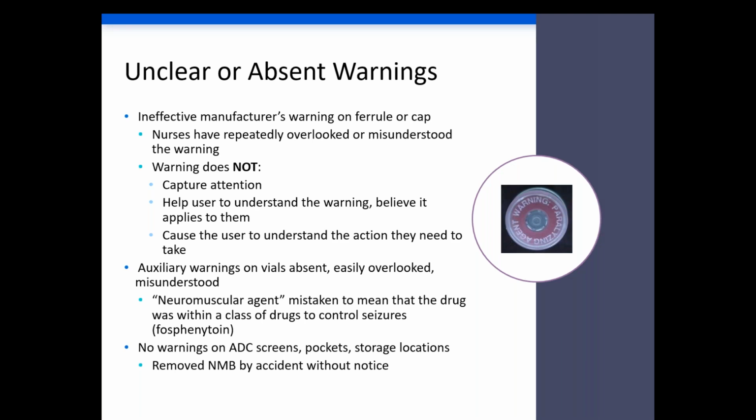We also know that a lot of times these warnings aren't on the storage locations, on the pockets or the ADC screens, so that even if I'm not intending to remove a neuromuscular blocking agent, if I'm removing it by accident, there is no warning to tell me that this is a paralyzing agent, a respiratory paralyzing agent. So we find that there are unclear or absent warnings even on those storage locations or on those ADC screens.